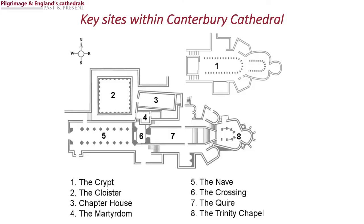So the key sites that you can see here: the tomb is number one, the crypt, which is at the top right, is obviously below ground. The main shrine is in the Trinity Chapel, the area marked as number eight, and the little head-shaped bit sticking out of the end is the Corona Chapel where the head shrine was. And then number four is the site of the martyrdom, which now has a relatively modern artwork on it, but had an altar, which was where Becket himself was celebrating Mass when he was martyred.